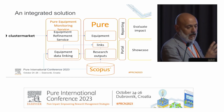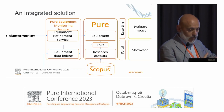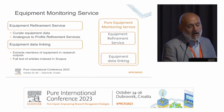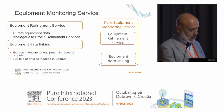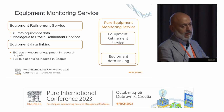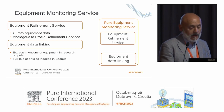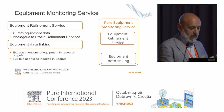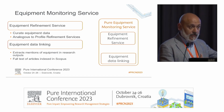So the new equipment monitoring service is made of two separate services. One is the equipment refinement service and the other is the equipment data linking. The equipment refinement service is the service that we use in order to identify an equipment entry in Pure and associate it with an equipment entry in our equipment taxonomy that we are building, that is used by the text mining pipeline, the equipment data linking module, to identify the equipment.